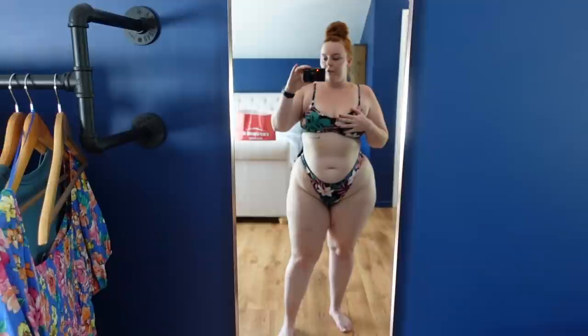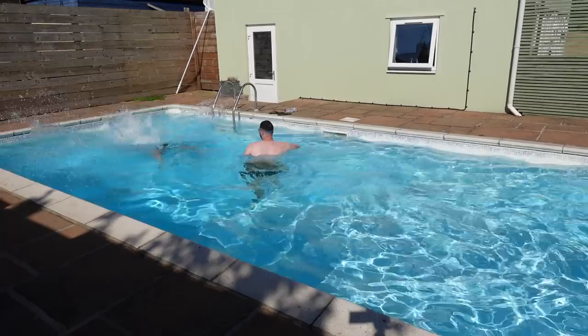So this is the bikini choice. This is literally so tight on me now. I've put on so much weight since I last wore it, clearly. Yeah, we're gonna go in the pool now. Hopefully it's not as cold, but I think it still will be. But the sun is all on the pool this time.